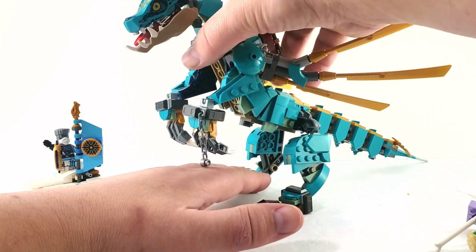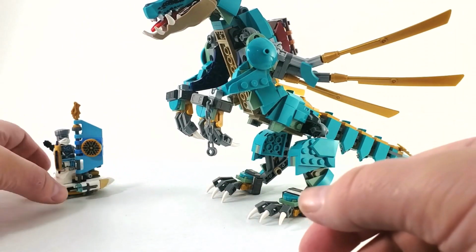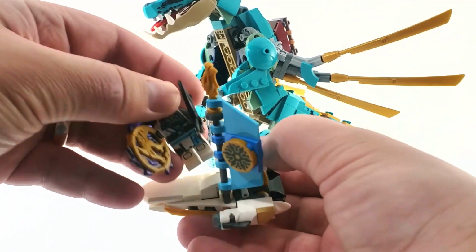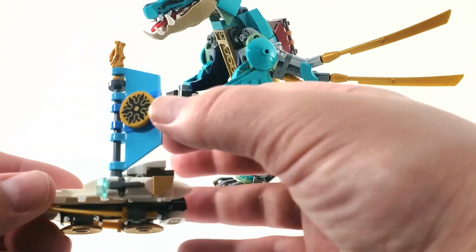As you can see, he's not super balanced, but let's look at the other build here, this little skiff. We'll take Zane off as well. There's 2 studs right there for him to stand on.